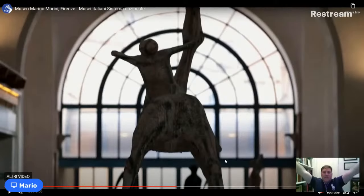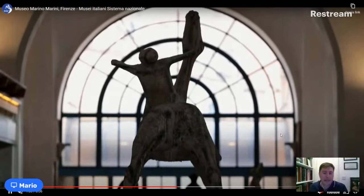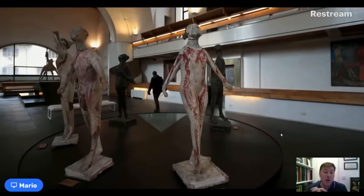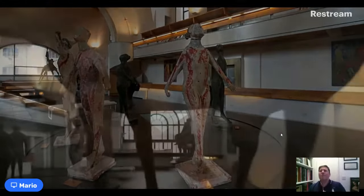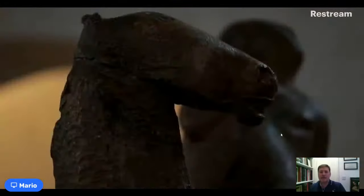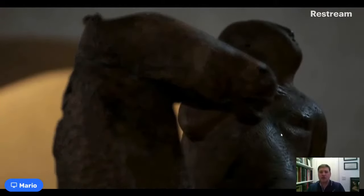So Marino Marini was very famous for these big statues, horses with men standing with arms up, like this kind of life force, life energy that spreads from the animal and the human. There's a famous statue like this in Venice, in the Guggenheim Museum, which also has a prominent anatomical feature, and everybody touches it and rubs it.